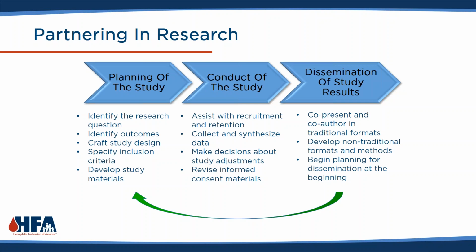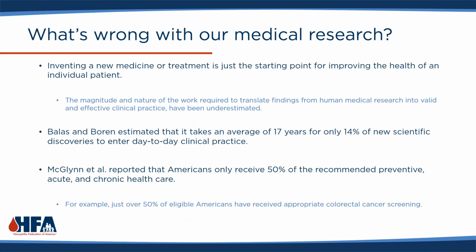And literally, patients and caregivers, when they act in this role and engage in this part of the research, can play any part in the research process. But our current state of research is not in the ideal format. So what is wrong with our medical research?